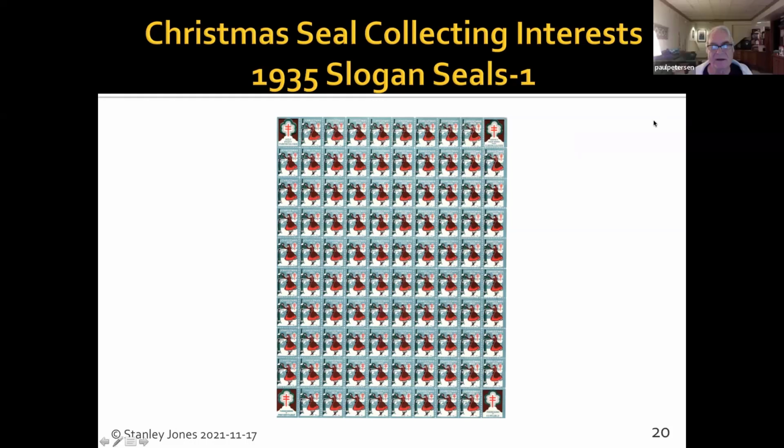This sheet of 100 has four slogans. Was every sheet of this issue like that? Yeah, I think every sheet did have that. They weren't like a surprise for the lucky winner. No, this is the way they printed every sheet, with the four corners having the slogans, and this is the earliest that I could find where they had done that.